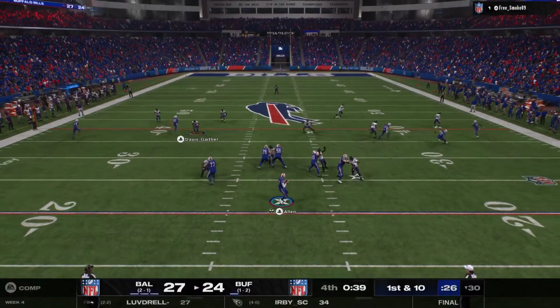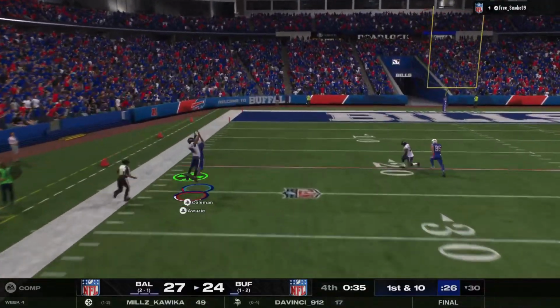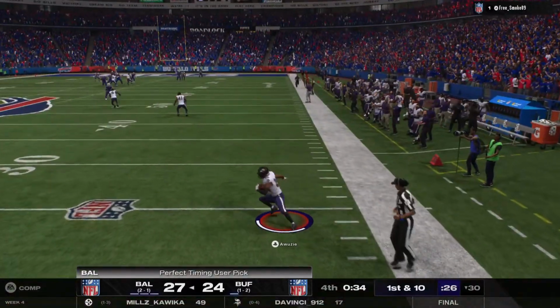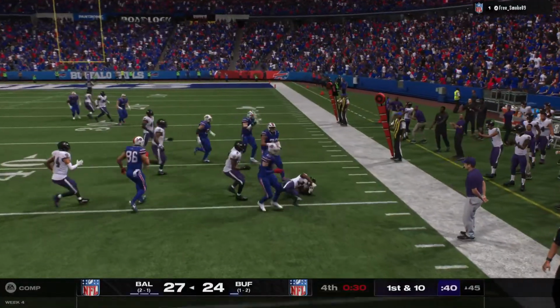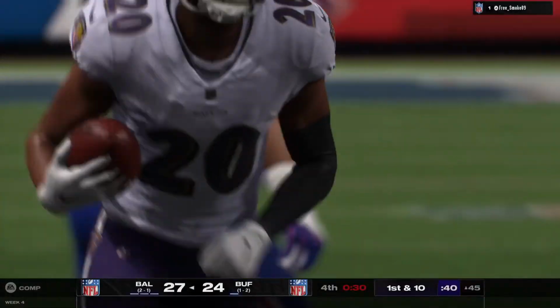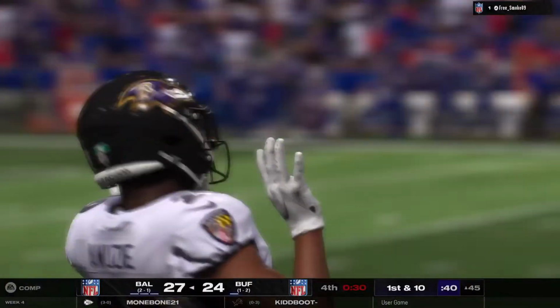Here's Allen. He's going to let it fly. Oh, and that's going to sabotage their comeback plans. It is intercepted. Chidobe with a pick. And he will take it across midfield and down to the 45.